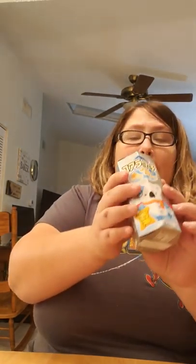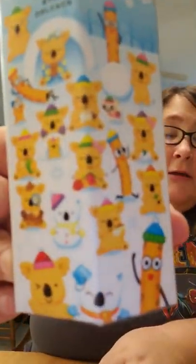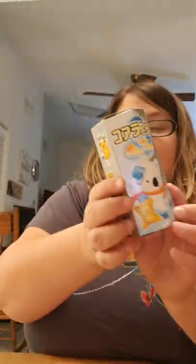Look at how cute these are. Okay, I'm living for this packaging. Absolutely living this packaging. These are, I think, cheesecake flavored koalas that are marching. These are super cute. I love them.